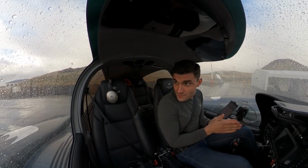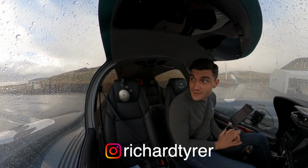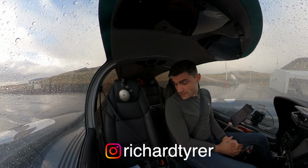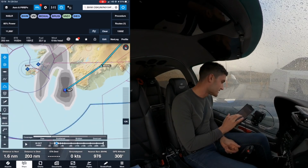Right guys, sorry, there's probably not much of an intro. It is windy as anything, raining, and pretty grim outside. So basically on this flight, this is flight number 2 today. We're going from Vestmannaeyjar to Egilsstadir, which is on the eastern side of Iceland.